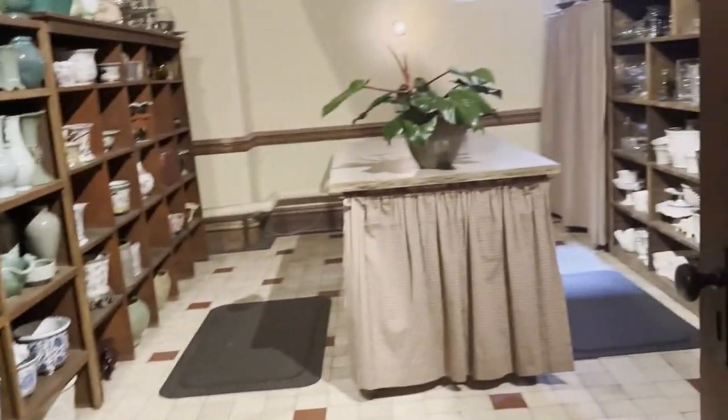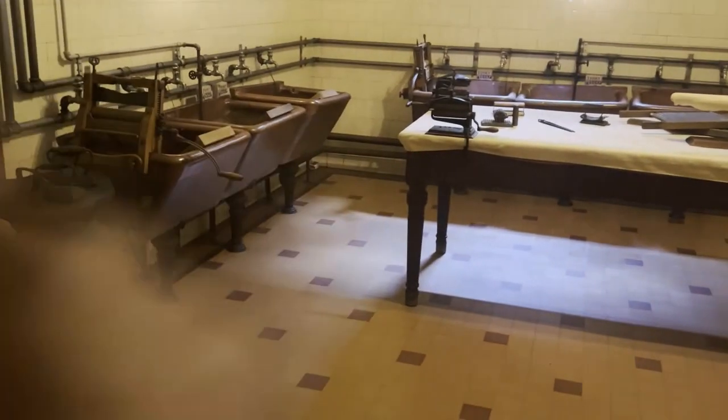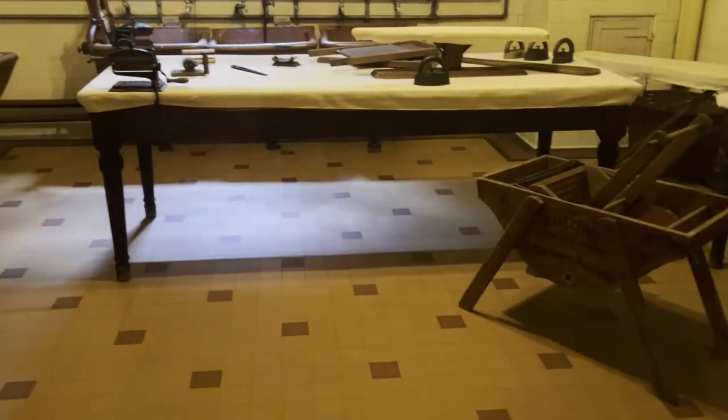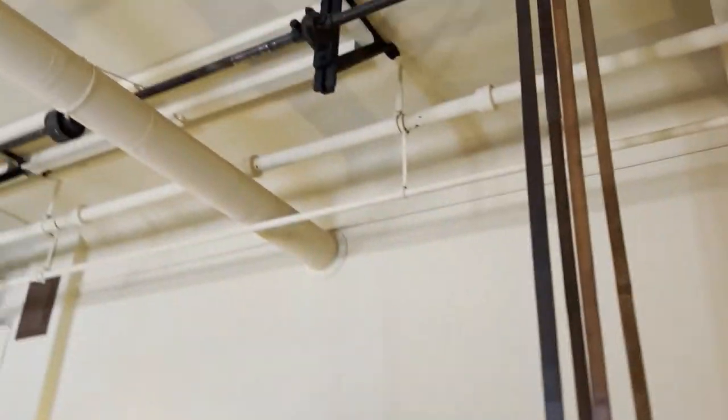Pottery and stuff. Well, you have to wash the dishes somewhere, right? Oh yeah, no washing machine. They did, look, the scrub board things, whatever you call those. Here's the ironing board and the old-timey irons that they would heat up right there. Now we're in the main laundry room. So I guess they did have washing machines. Oh, they did here.